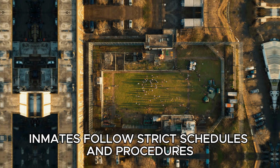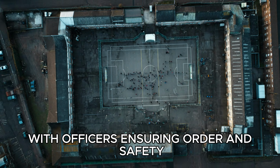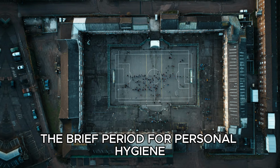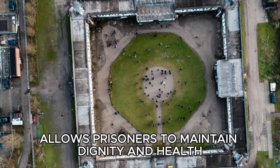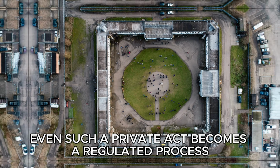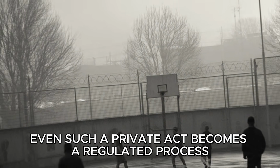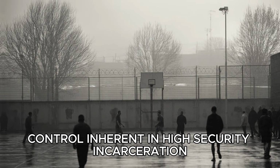Showers are another key component of the evening unlock. Inmates follow strict schedules and procedures, with officers ensuring order and safety. The brief period for personal hygiene allows prisoners to maintain dignity and health, yet it is conducted under constant observation. Even such a private act becomes a regulated process, highlighting the pervasive control inherent in high-security incarceration.